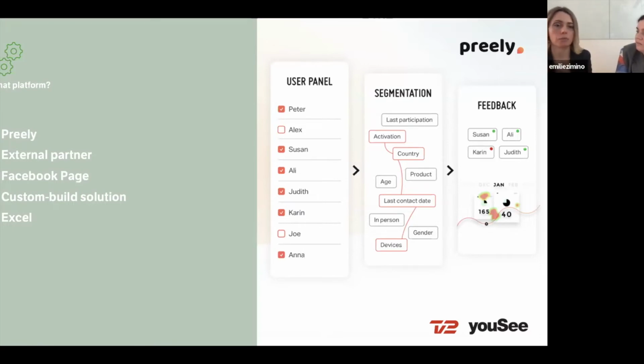But I've also seen examples of user panels on Facebook. For example, I know that MobilePay has a panel on Facebook where they recruit, so that's also a way to do it. And then I've also seen a very simple user panel in an Excel sheet, where you gathered a group of people that you can easily get in touch with. And again, it really relies on how many you are using, how much functionality you need, and so forth. So again, there are a lot of different platforms.